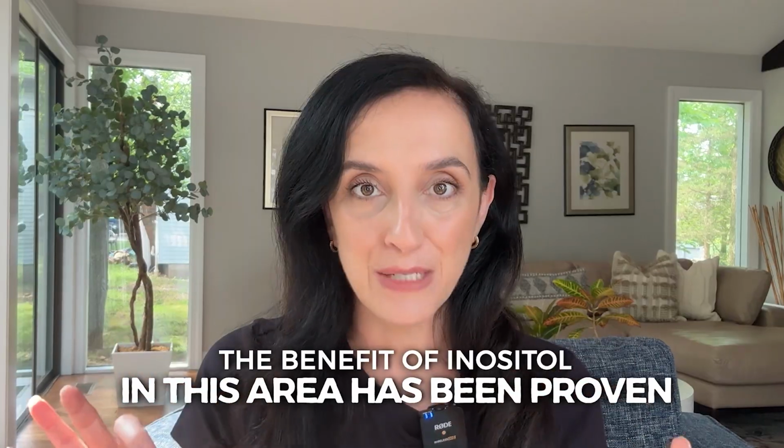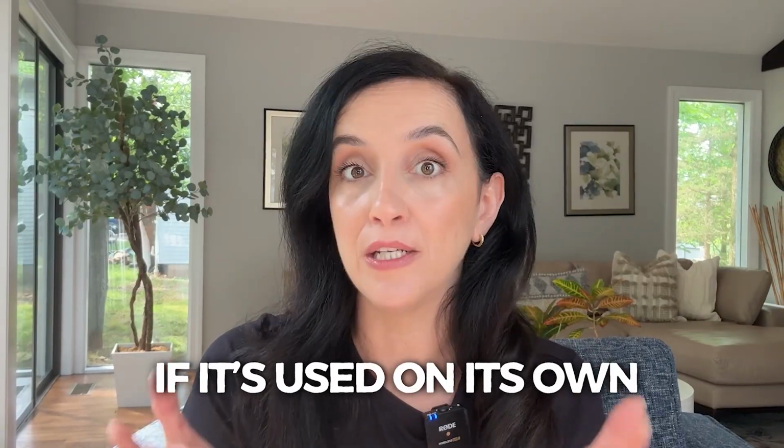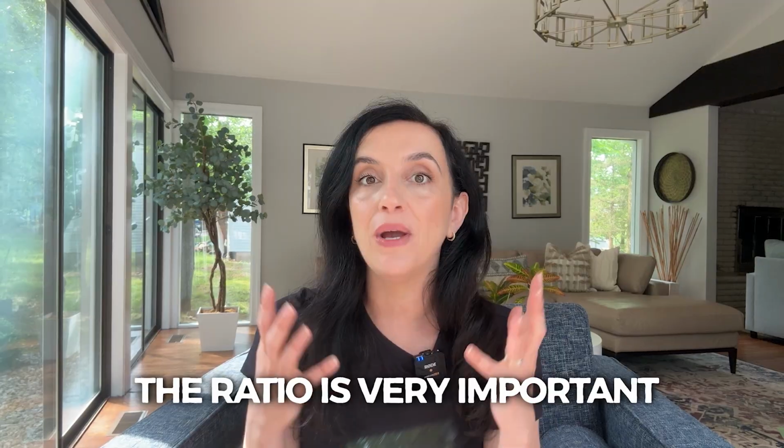It's also important to note that inositol is one of the few natural supplements with real, consistent evidence and results for both egg quality and cycle regulation. So the benefit of inositol in this area has been proven. Now here's where things can get a little confusing. Remember I said there are two types of inositol? The first one is myo-inositol, which is best known for improving egg quality, supporting insulin sensitivity, and promoting regular ovulation. D-chiro-inositol, on the other hand, is best known for helping to reduce testosterone levels. However, high doses of D-chiro may actually impair egg quality if it's used on its own. And so this is why the ratio is very important.